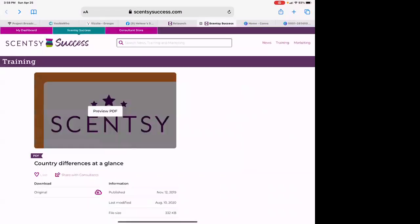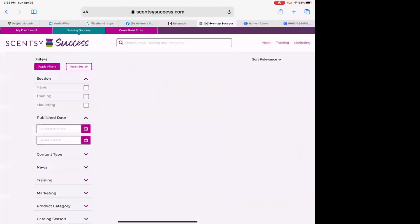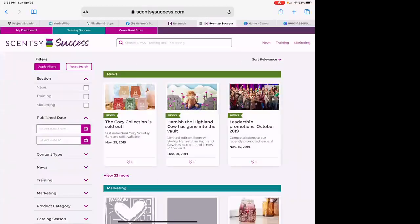Okay, so now we've got that down. You guys all know how to do that. Let me erase that there. Okay, every catalog season, again, really popular topic that comes up. How do I know what's in the Sensation or the Shooting Star kit? How do I know what's in the host kit?